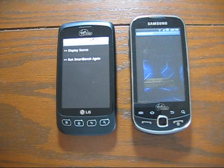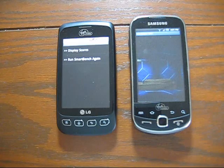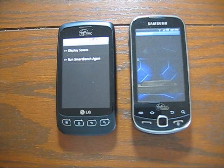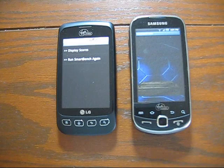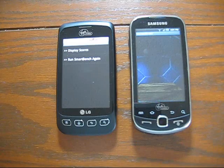I like to save money, so Virgin Mobile's pricing really appealed to me. But when I was stuck on the Intercept, I really found myself liking the service, but not liking the phone. Now that the Optimus is available, I think it's an amazing deal, and I'd quite happily recommend it to anyone who wants to get a smartphone.